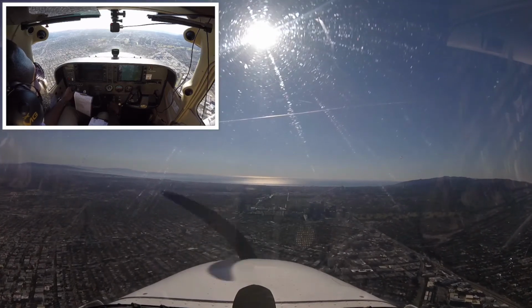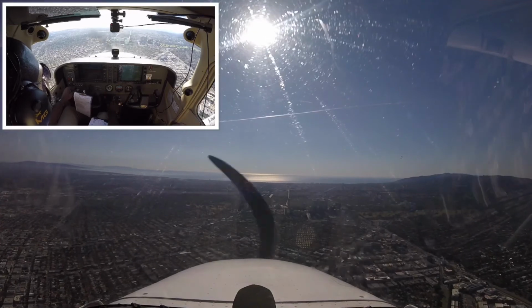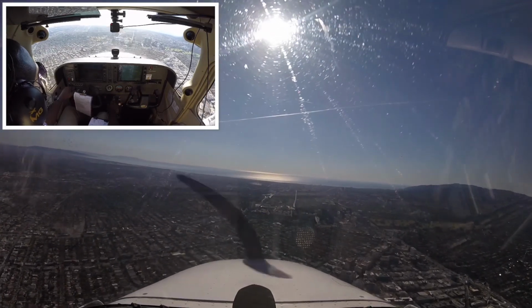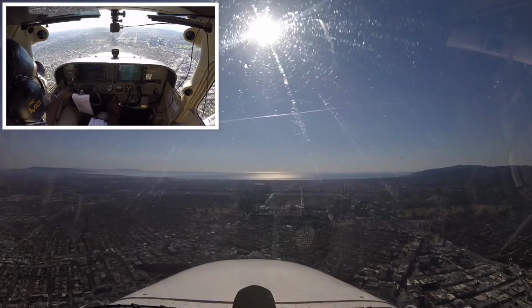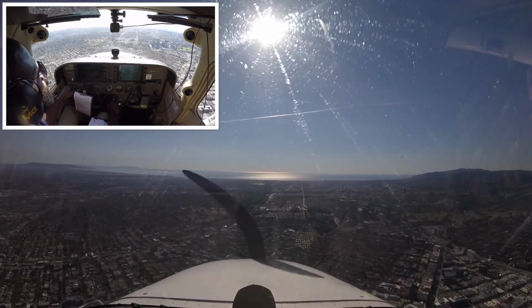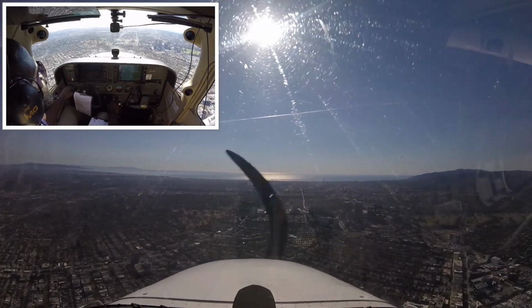Tower, Mercy Air, Chalk 1. Mercy Air, Chalk 1, Santa Monica Tower, Santa Monica altimeter 2988. 2988, Chalk 1, roughly 7 miles to the east on the 10, requesting through your airspace over to UCLA campus. Mercy Air, Chalk 1, roger. Landing UCLA at your own risk. Santa Monica surface winds 240 at 7, ident. 240 at 7, ident, Chalk 1.